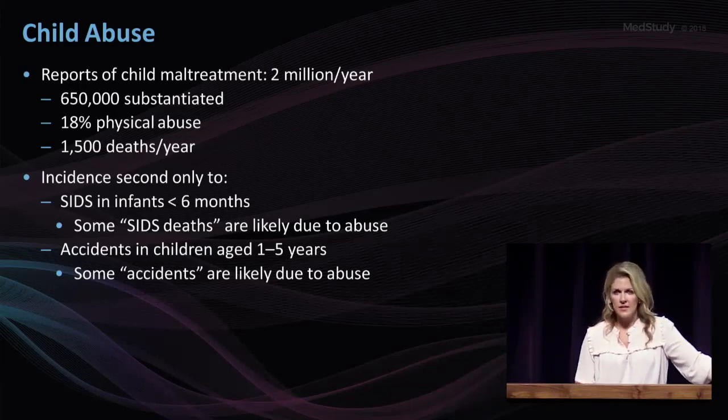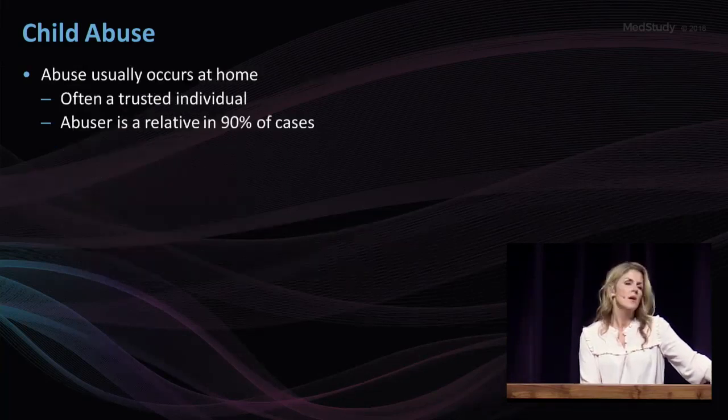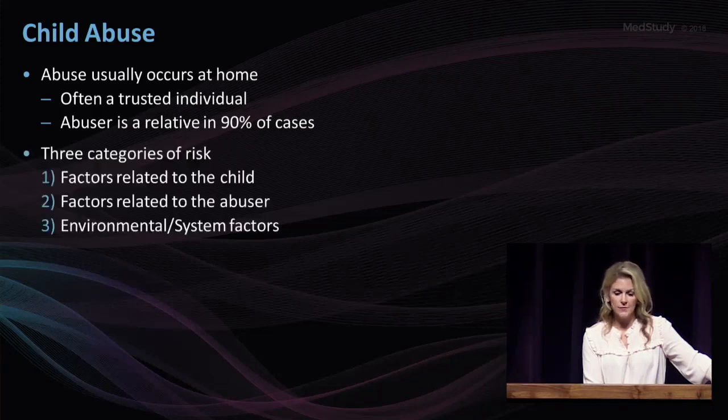And we think that likely some of these SIDS deaths were probably abusive injuries, and the same with injuries to young children, 1 to 5. Some accidents are likely related to abuse. Abuse is most typical in the home. It's often by a trusted individual, and about 90% of the time, it's a relative.